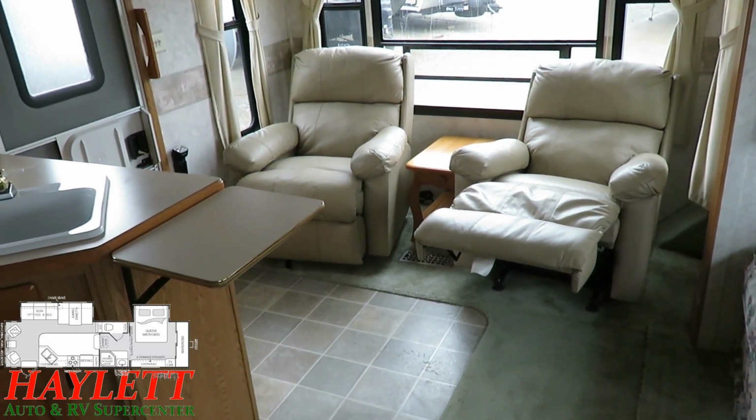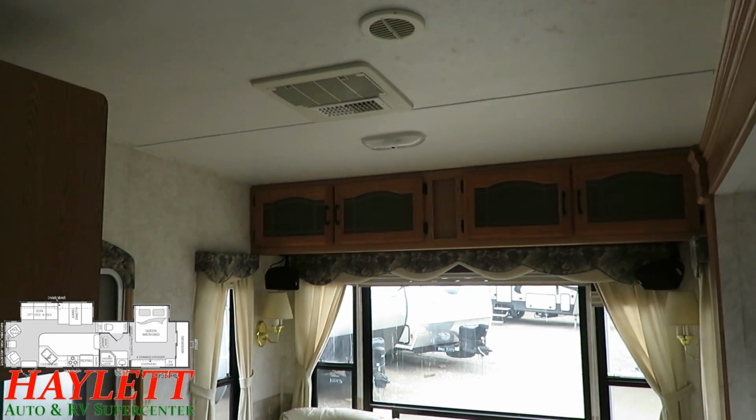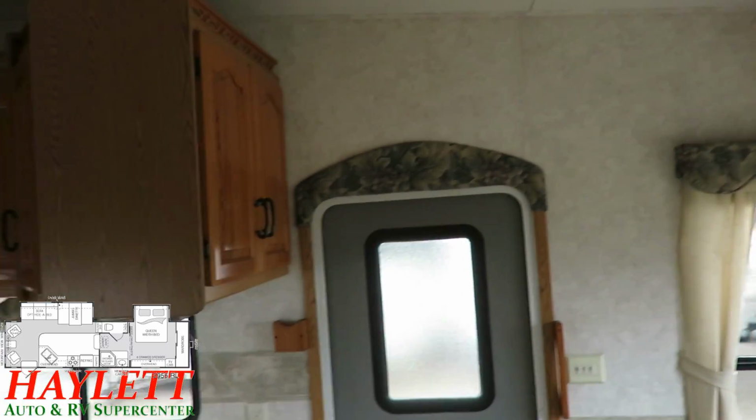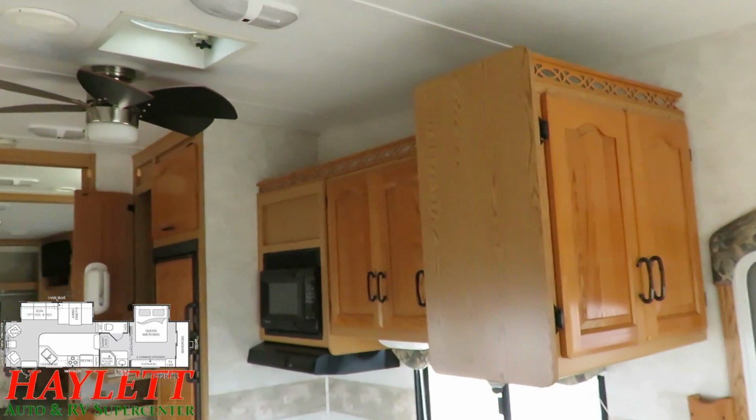If you can overlook that thing over in that corner where nobody walks and no one's ever going to know about it, and frankly, I probably could have sold you this camper and never mentioned it and you never would have discovered it, but we don't do that kind of business here at Haylett RV. If you can tolerate that, well, friends, you are getting a diamond among the rough here.